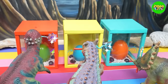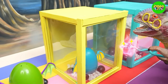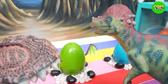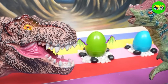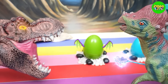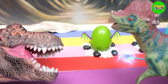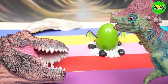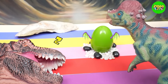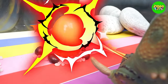Lovely! The patchy Cephalosaurus has freed the green egg with a magic wand. Time to free the other eggs. Oh no! The deadly dino has arrived! Hey look! The dino moms are waving their magic wands and putting the deadly dino to sleep. Yeah! And then the orange egg.